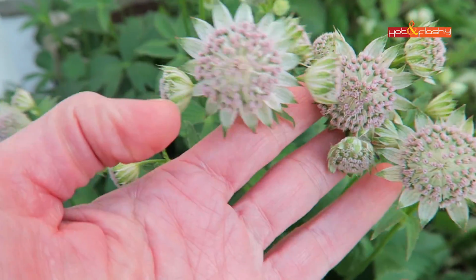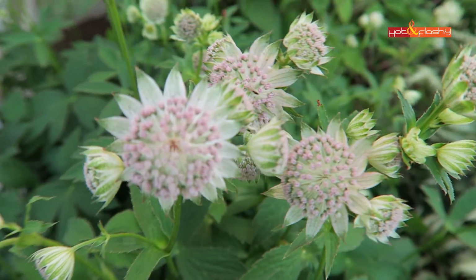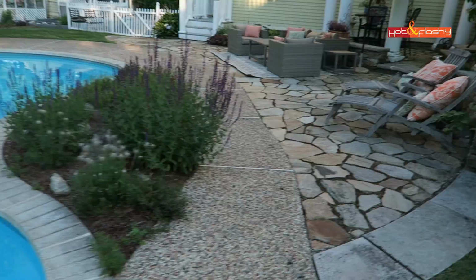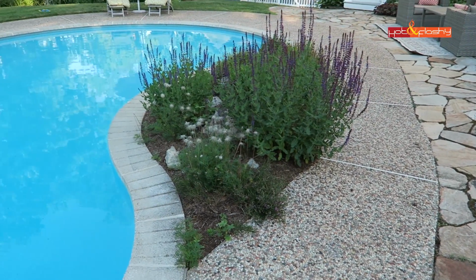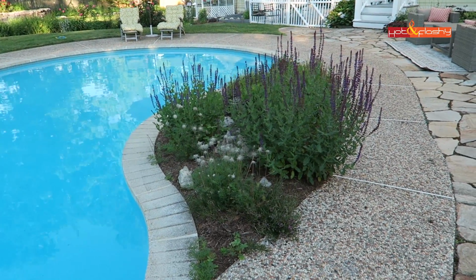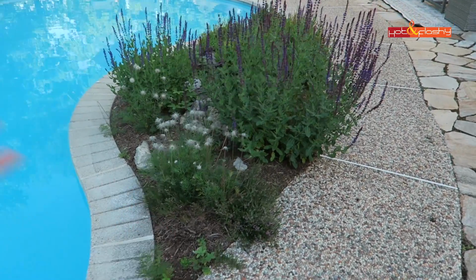Anyway, I just think these are the most gorgeous little flowers. Aren't they just so pretty? So my pool has these funny little beds, so I planted some easy to maintain flowers in there that love heat and are perennial, so everything comes up on its own.